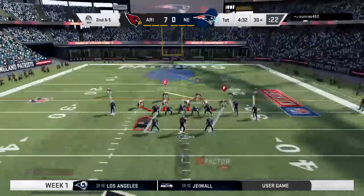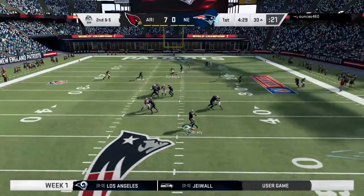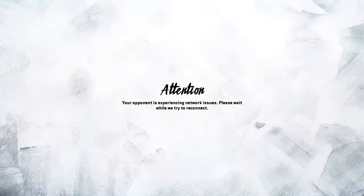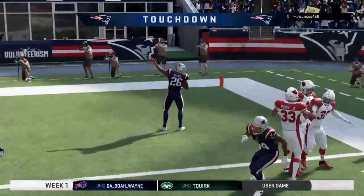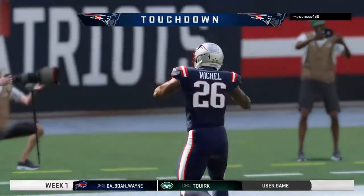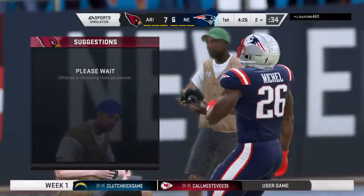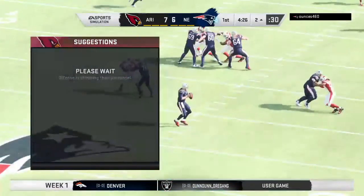Here we go. Brady. That's to his running back, Sony Michel. And he'll take it into the end zone for a Patriot touchdown. Sony Michel, 30 yards, as his guys are on the board here in this first quarter.